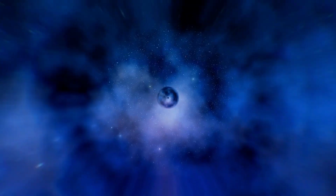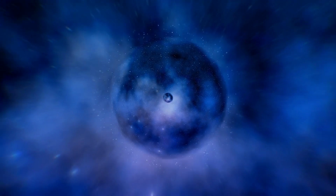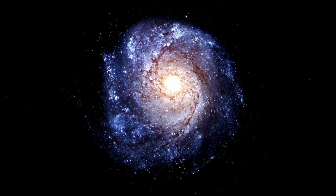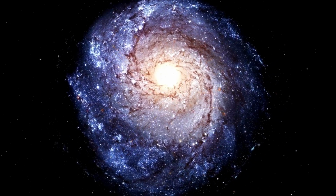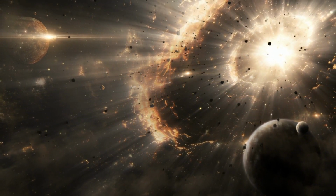What was even more surprising was that Oumuamua didn't slow down as it got closer to Earth. Instead, it actually sped up. Then it made a sharp turn in its orbit and headed back in the direction it came from. When scientists analyzed the data they had collected, they found that Oumuamua didn't just speed up once. It sped up several times on its journey to and from Earth.